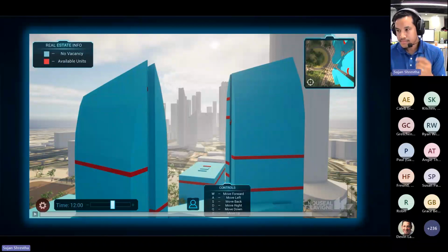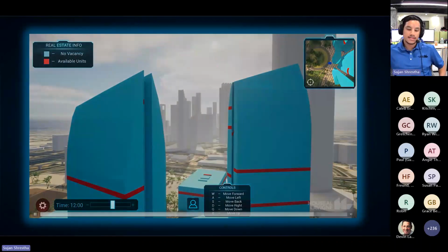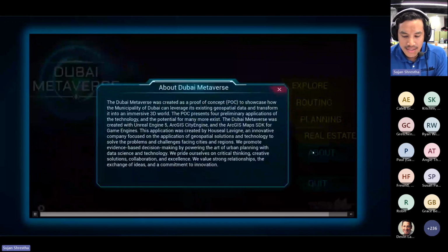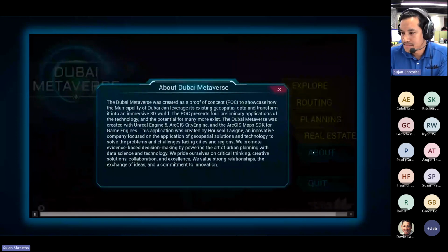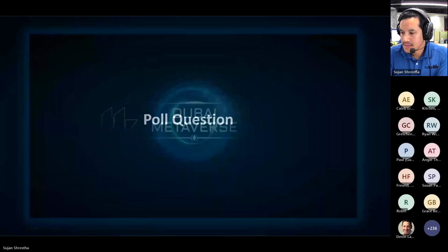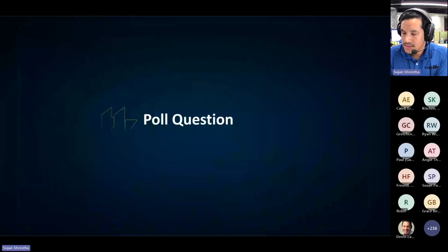So yeah, this was what we did in a couple of weeks. It was a great exercise to show how the city could leverage their GIS data. So that was it for Dubai.